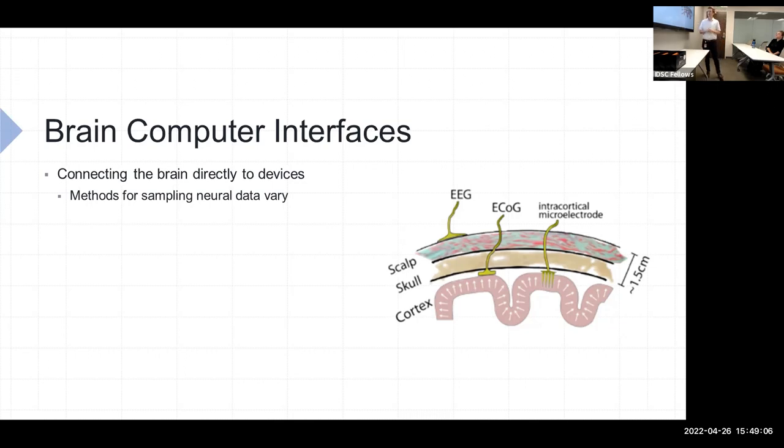On the more invasive side, we have electrocorticography. It's similar to EEG, but this is placed on the surface of the cortex. And intracortical microelectrode arrays are fine filaments that can be pushed into the tissue of the brain and position these contacts around the nervous tissue and the neurons, where you can almost get individual unit potentials. Here, with ECoG, you're getting more of a local field potential, but still able to listen in on what's going on in the underlying tissue.